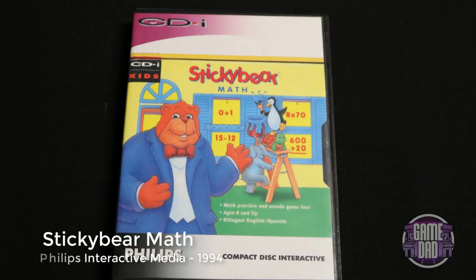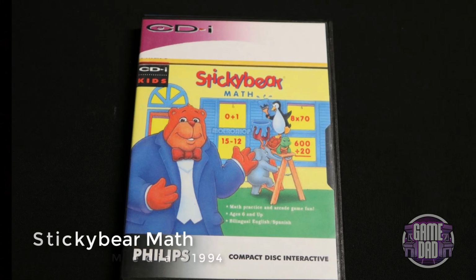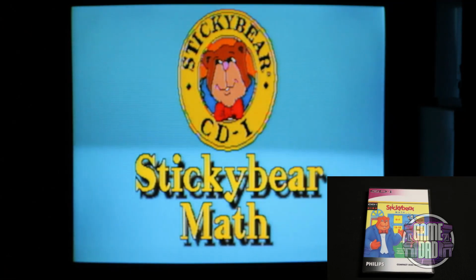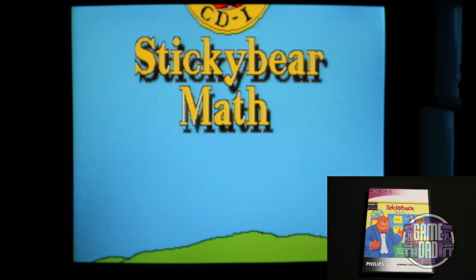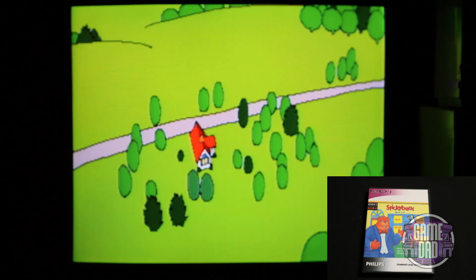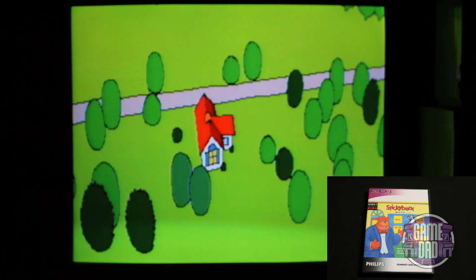And here we have Stickybear Math, released by Philips Interactive Media in 1994, and I actually briefly remember playing this as a kid. And it wasn't that fun. I remember Math Blaster, things like that being a lot better, but pretty cool. You know, another educational game, kind of what this console was known for, edutainment.